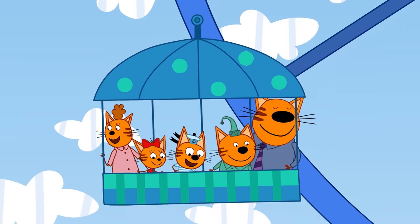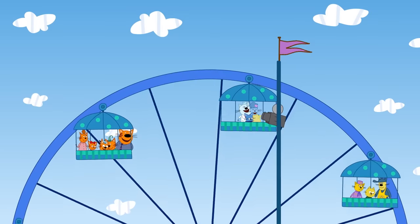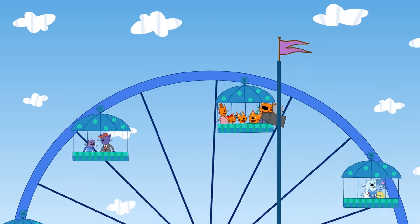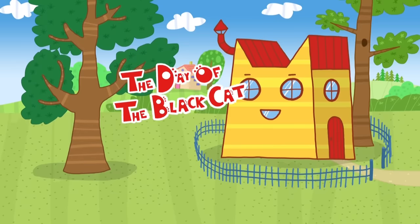The Ferris wheel turned out to be the kitty cat family's favorite ride and helped make the trip to the fair a really special happy being together memory for them all. The Day of the Black Cat.